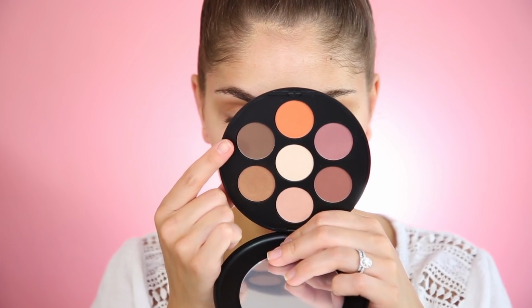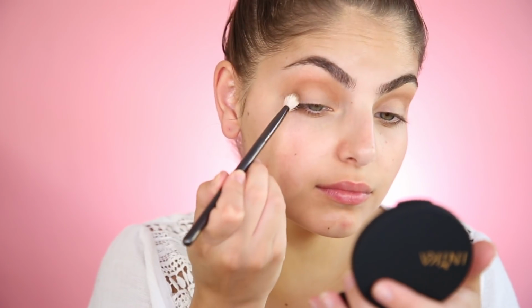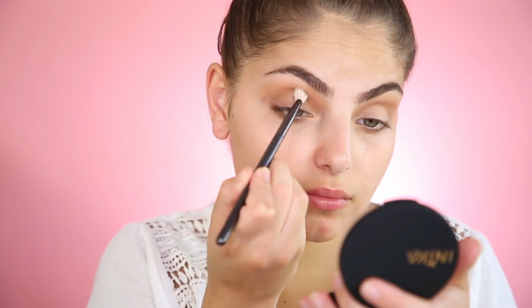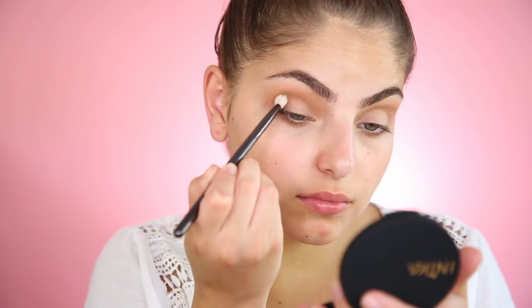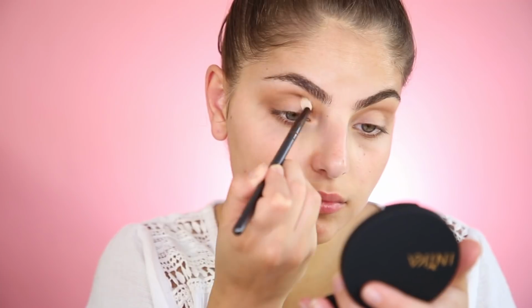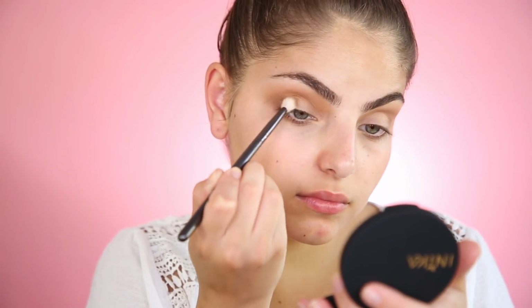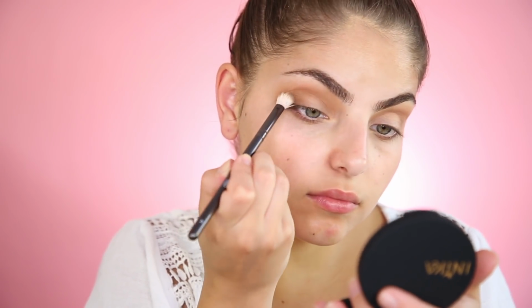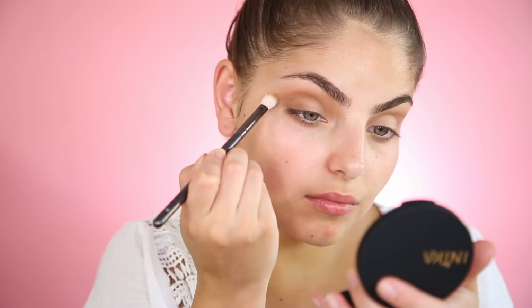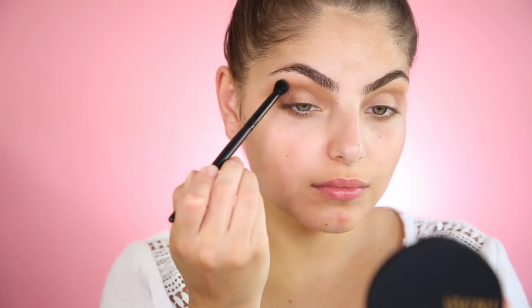Moving on, we're taking the shade Chestnut and we are applying this to the outer corner of the eye and blending this out. I want to start by putting the deepest of the pigment on the outer corner and then making sure to blend it into the socket of the crease so it gradually fades in. I'm starting with a dense blending brush and then I'll be switching back to the Inika eyeshadow blending brush. Blending is the key to acing any makeup look, so you want to make sure that these colors are blending and melting into each other.